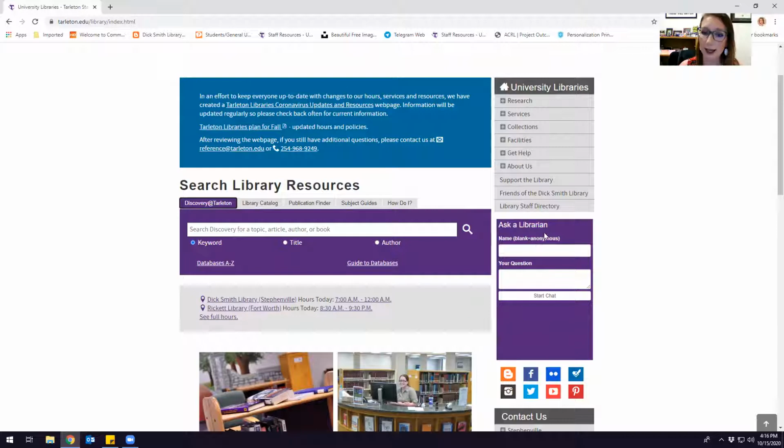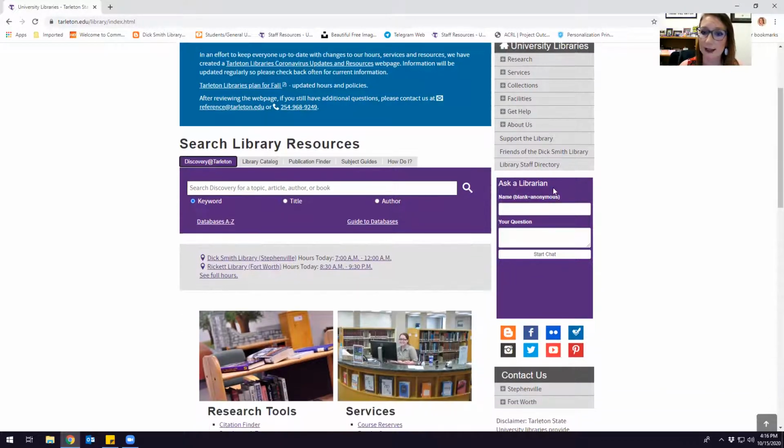So over on the right-hand side of the page, you'll see an Ask a Librarian chat box. Of course, we're available in person to help, but if you're working on something in your residence hall and you want immediate assistance, you could type in your question here. You don't even have to put in your name if you don't want to, and click Start Chat, and then you're instantly chatting with a library staff member and they can help you. And it doesn't matter if you're just not sure where to start. If you want to know how to do some research, you could type that question in there.